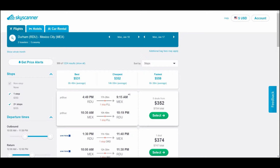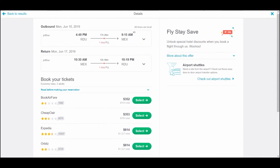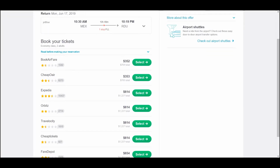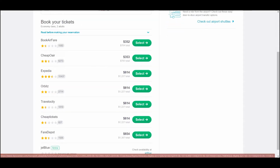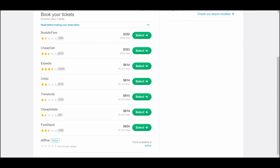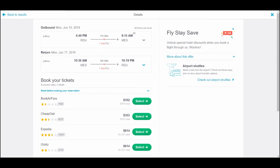So I'm going to pick this first ticket with JetBlue. And what I love about this feature is that it not only tells you the airline, JetBlue, what time you're gonna leave and where you're gonna stop. Here it's gonna be Fort Lauderdale International Airport, but it searches through other airfares. So even multi-flight searches such as Expedia, Orbitz, Travelocity, Cheap Tickets, Fare Depot. It goes through it, and you could pick your ticket from here that works for you. It is very thorough. It does not hold back. It searches. This is a wonderful, useful feature that I enjoy very much.